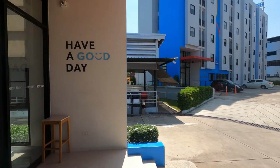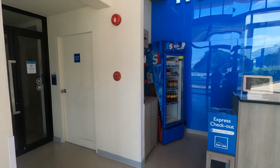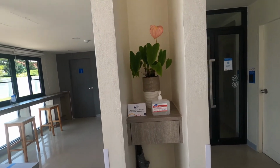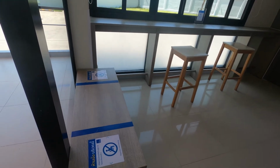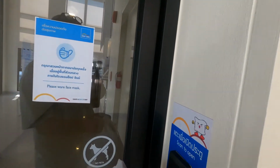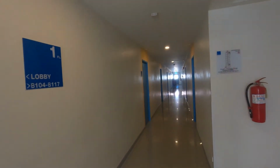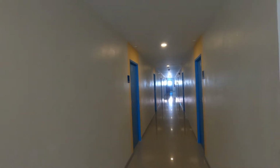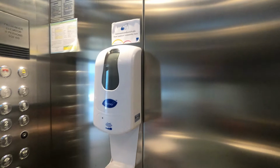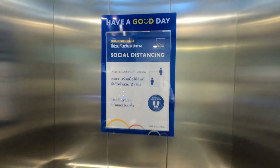So as I say, each block has its own reception. And there's our reception. As you can see, they have measures in place for COVID. And entry to the hotel is keep. So what have we got? 1, 2, 3, 4, 5, 6, 12 rooms on this floor. There'll be maybe 14 or 16 on the higher floors because of reception. Again, hand sanitizer in the lift, and at the moment only 2 people maximum are supposed to be in the lift at any one time.